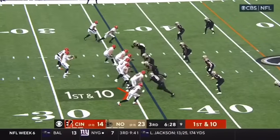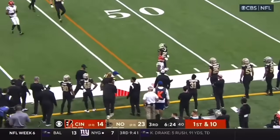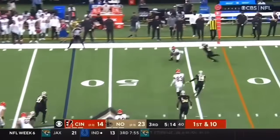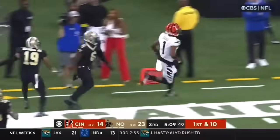Defense like the Saints are in now. That was only the 8th run of the day for the Cincinnati offense. This pass is complete to T. Higgins. He'll throw on first down to the outside. Caught, a missed tackle. Ja'Marr Chase up the sideline.